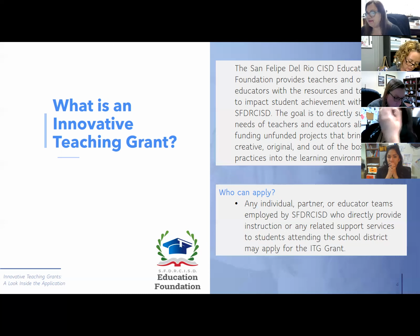So who can apply? As I mentioned earlier, any individual, partner, or educator teams employed by the district who directly provide instruction or any related support services to students attending the school district can apply for this grant. So what does that mean specifically? That means that if you're a teacher, if you're a counselor, if you are a dyslexia teacher, as long as you provide direct instruction or services to students, you may apply for the grant.